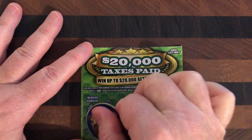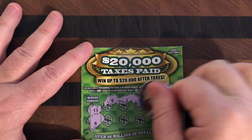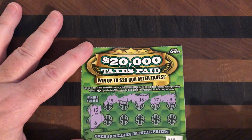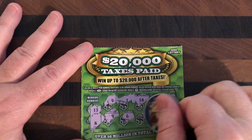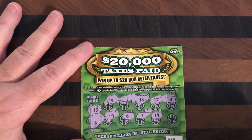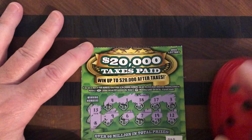So let's see what our numbers are on this ticket. We have a 13, we have an 8. Can we find a match? We sure as hell are gonna have a go at it. There's 17, there's a 3, we have a 9, which is very close, but not close enough. A 6, a 7, close again. And a 19 and a 12. Very close. Knocking on the door there with a couple of those numbers. But no win to be had on that ticket.